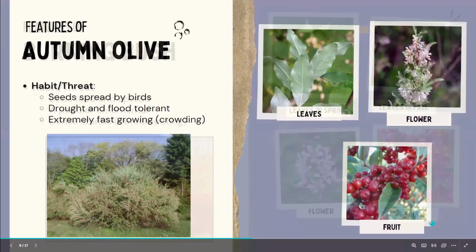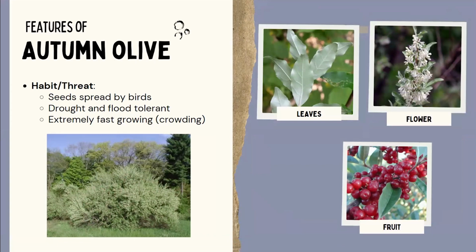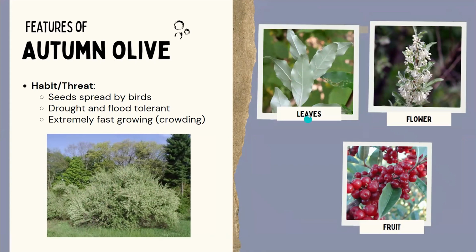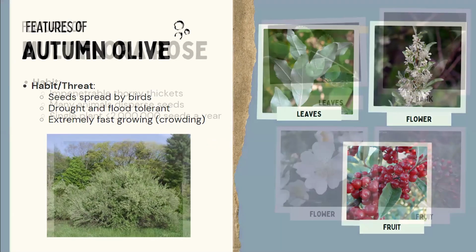And the next one we'll talk about is autumn olive. This is a shrub that is very fast growing, very much overcrowding everything around it. When we're in the field, we're looking for these under leaves that are silver. The top leaves are dark green, but then there's this film of silver underneath the leaves. These are also spread by birds, and they're especially threatening because they're drought tolerant and flood tolerant. And so they can really adapt to a lot of different ecosystems.